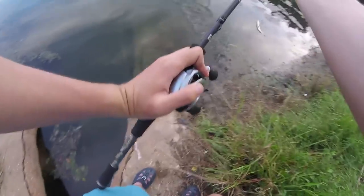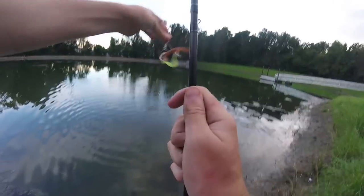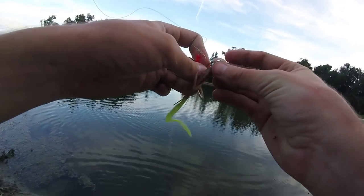I got another one on the spinning lizard. Look at that. Big and small, they love this. Dude, this thing has energy. Quick release. That one had an energy drink or something. You guys see that? That one drank like 6 Red Bulls.